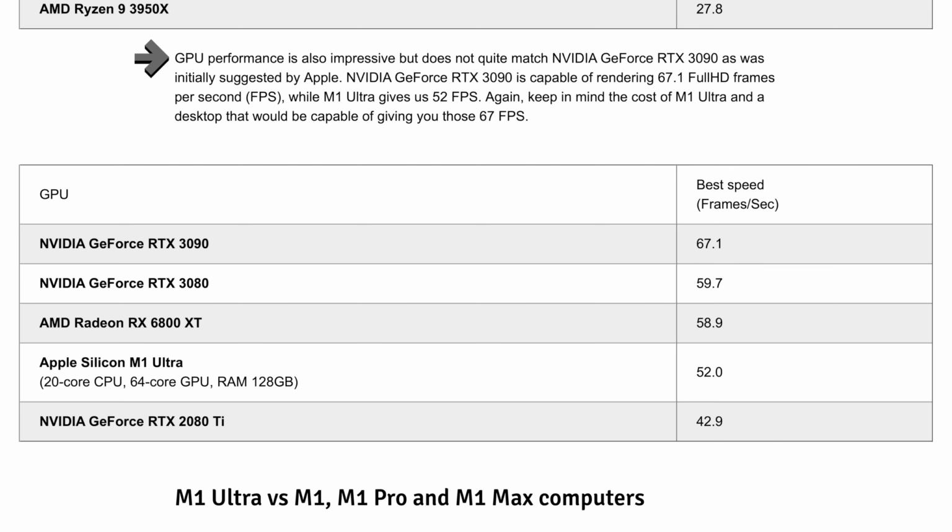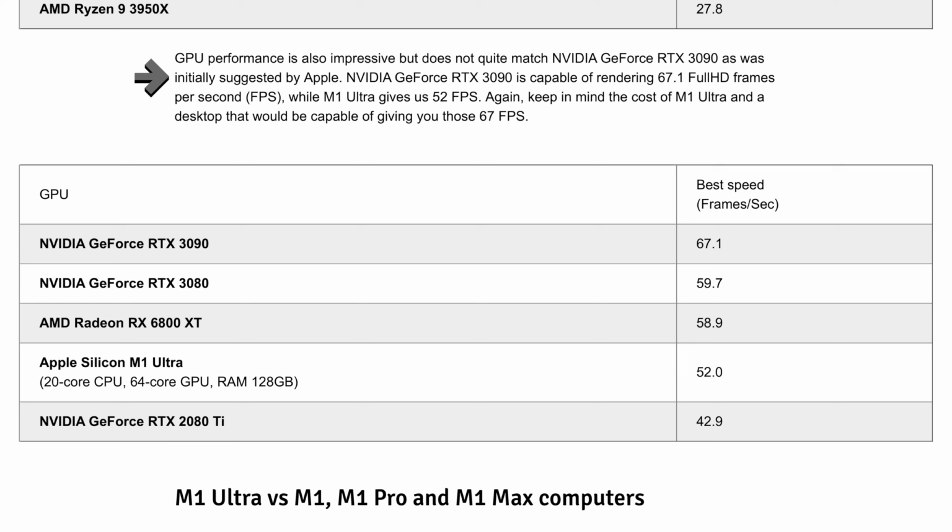The GPU performance is impressive, but does not match the NVIDIA GeForce RTX 3090, as it was suggested by Apple. The NVIDIA GeForce RTX 3090 is capable of running 67.1 full HD frames per second, while the M1 Ultra gives us 52. Again, keep in mind the cost of the M1 Ultra and a desktop that would be capable of giving you those 67 frames per second.